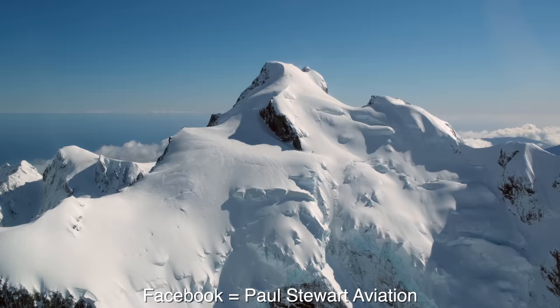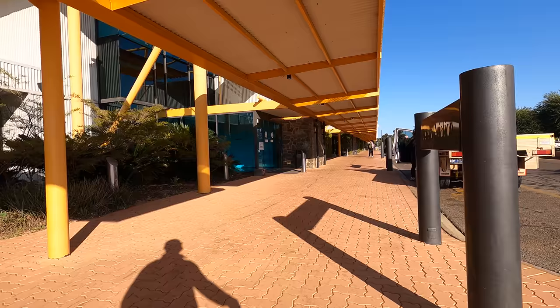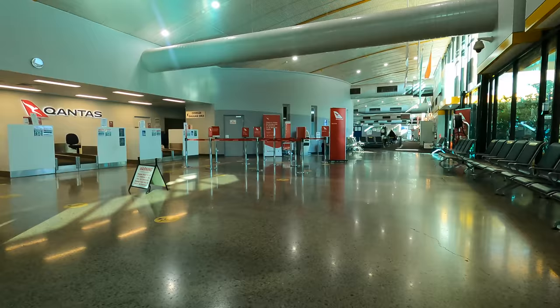Kalgoorlie has a number of mines nearby, including one of the largest open-cut gold mines in the country, which is right near the town, and you'll get a view of it later in the video just after we take off. Because of the large number of fly-in, fly-out workers at the mine, there is a relatively large airport and a number of jet flights in and out. Both Qantaslink and Virgin fly 737s, Fokker 100s and Airbus A320s between here and Perth.